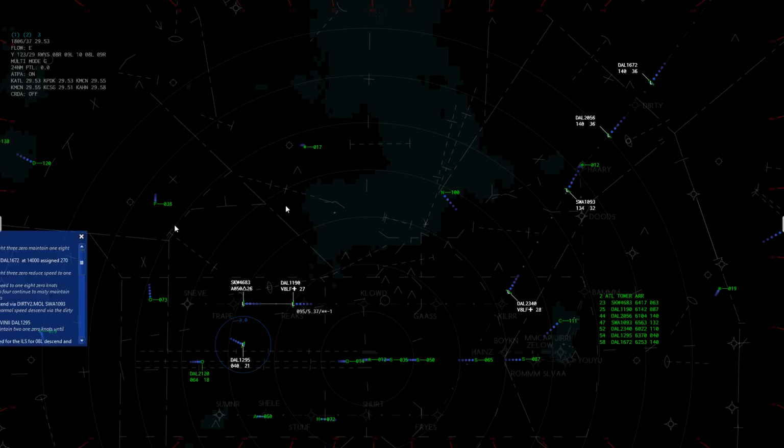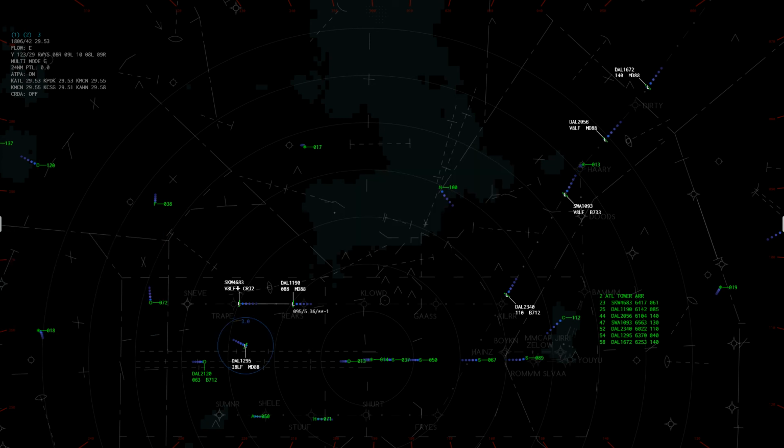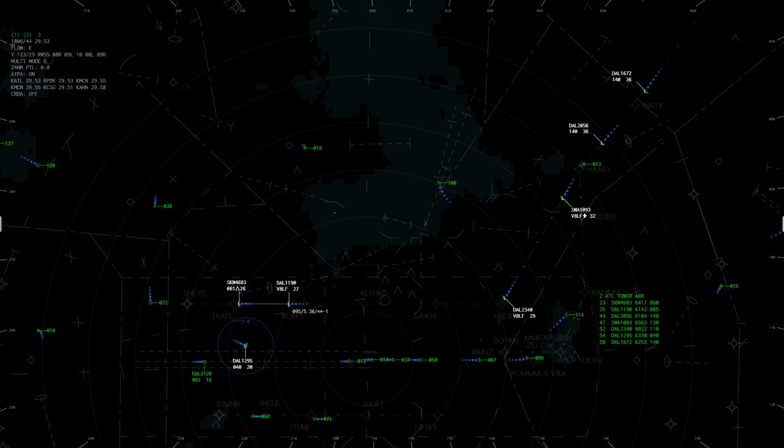I don't know what's going on. It won't recognize that now. Oh, of course. Skywest. Skywest 4683, reduce speed to 180 knots.